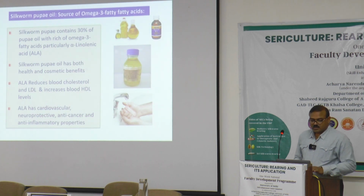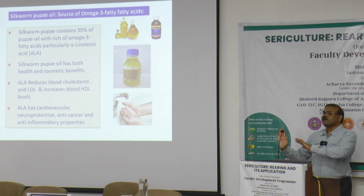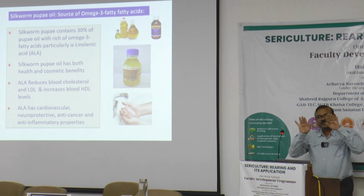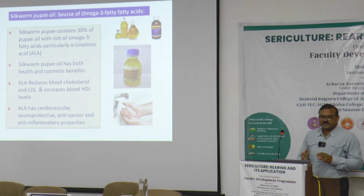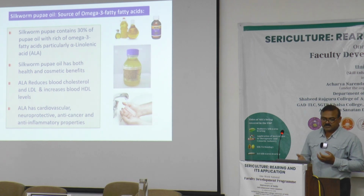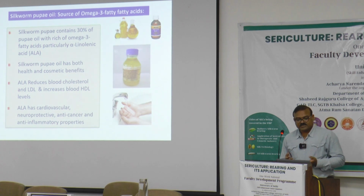In silkworm pupae, after proteins at 50%, the next major component is oil. It contains 30% oil. Again, the oil contains omega-3 fatty acids and is rich in alpha-linolenic acid. And this oil has both health and cosmetic benefits. We know that alpha-linolenic acid is very good in reduction of LDL, and it increases the HDL levels.